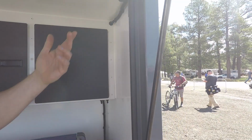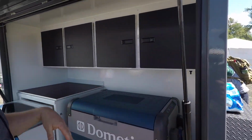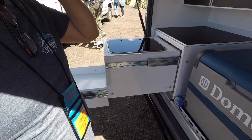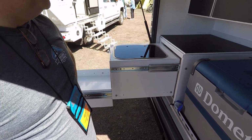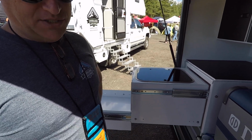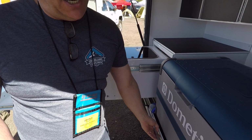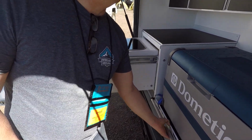Same thing up here, right? That's what you're going to see. So that's why we've done it this way for this show, for this particular unit. It'll get finished off when it gets back to the shop. And you said this one just got built not too long ago, correct? Yeah, we just finished it 2 days ago. I think this particular slide out just went in 2 days ago. So brand spanking new.